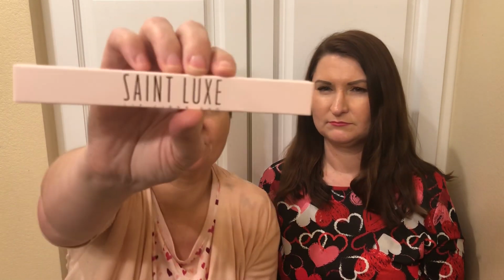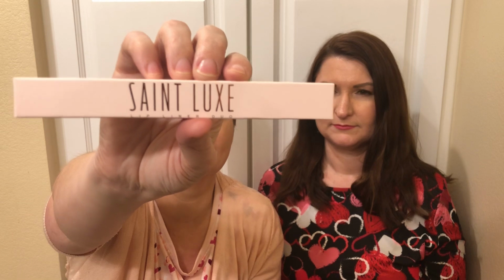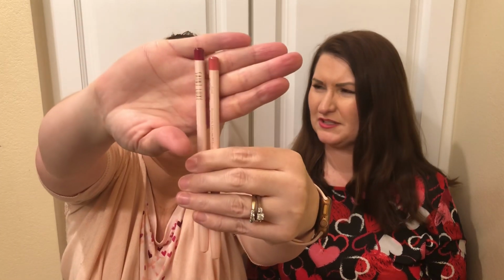Okay. So this first thing is the Lux Lip Liner Duo. Does it say what colors? I don't know. Should I open it? Well, that's what the front looks like. And then maybe I should show what colors are inside. So those are the two. It's kind of nice that you got two. Yeah, that's cool. I like lip liners. It's like the only thing I wear. It's like lip liner, lipstick, and a CC cream normally.